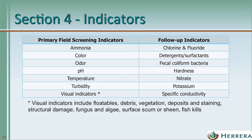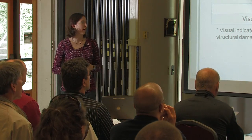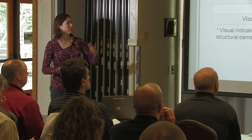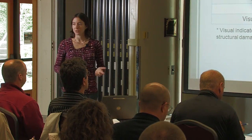So I touched a little on the primary and follow-up, and this just kind of summarizes those. I mentioned that for the primary, we tried to pick indicators that were pretty easy and quick to do in the field. So if you see flow, you can test for these things pretty quickly. You'll notice that a few of them are just visual observations. So things like color, visual indicators, those are pretty quick and easy to record on your field sheet. pH and temperature, if you have a pH meter, you can get both of those at the same time. You can also use a simple thermometer and pH test strips, which we have here today. Turbidity can either be done using a turbidity meter or just visual observations. And ammonia is also pretty easy with test strips. So that list is kind of what we came up with, something that's quick and easy to do out in the field, and something that can be done on the samples that you collect when you see flow.